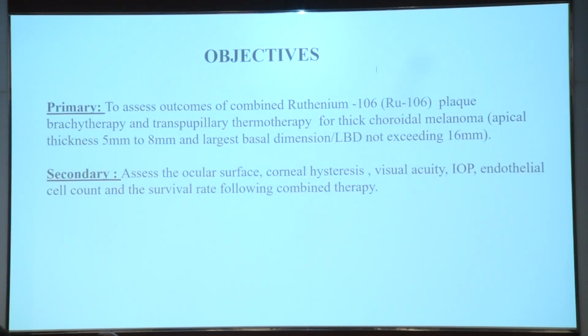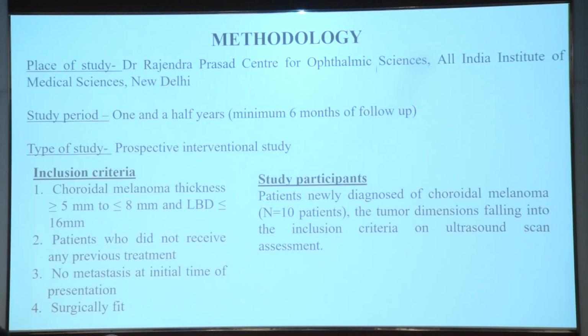So we assessed primarily the outcome of the combined treatment and secondarily other parameters like ocular surface, hysteresis of the cornea, visual acuity, IOP, etc. The study period was 1.5 years. It was a prospective interventional study. The tumor thickness we considered were apical thickness ranging from 5 mm to 8 mm and largest basal diameter not exceeding 16 mm. A convenient sample size of 10 patients were recruited.